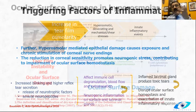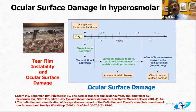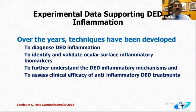Again, coming to that slide that I showed earlier, showing the timelines on this, you can see that after the eighth day, it enters phase three. And phase three means it is now cell-mediated inflammation. It is not inflammation which is purely related to the chemicals that were released because of the acute epithelial stress, but now there is a second wave of inflammatory stress being produced by the influx of the activated T cells being derived from the tissues.